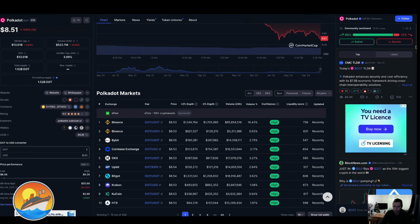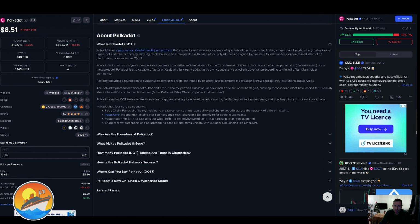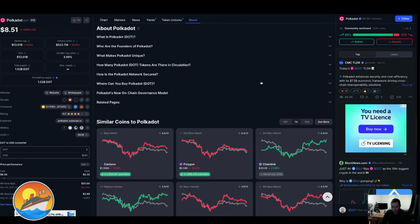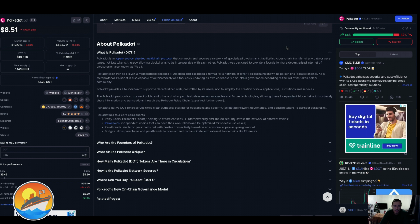In my personal opinion, Polkadot is an extremely valuable coin, and when it comes down to fundamentals, it boils down to four core components. The relay chain, Polkadot's heart, helps create consensus, interoperability, and shared security across the network of different chains. Parachains are independent chains that can have their own tokens and be optimized for specific use cases. Parathreads are similar to parachains, but with flexible connectivity based on an economical pay-as-you-go model. Bridges allow parachains and parathreads to connect and communicate with external blockchains like Ethereum.